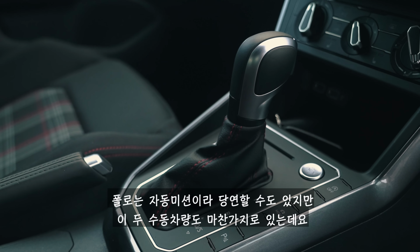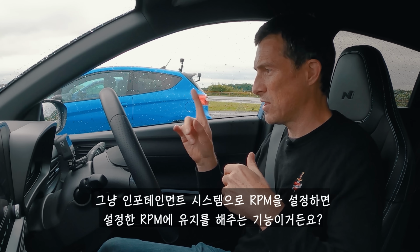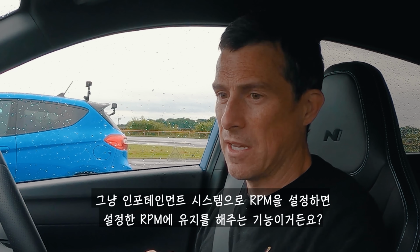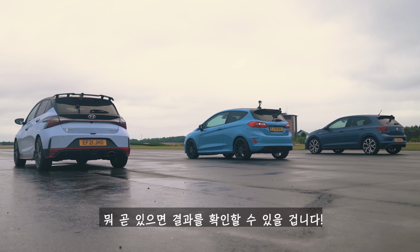Now, all of these cars have launch control. The Polo obviously with its automatic gearbox, but both these manuals do as well. And all it does is really just hold the revs at a certain setting that you've pre-decided using the car's infotainment system. Then you sidestep the clutch and launch, and hopefully they'll hook up. But we'll see how that plays out in a moment. Shall we do this?